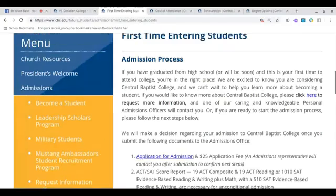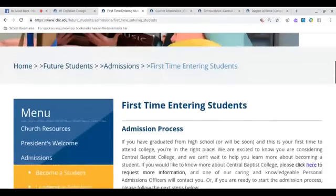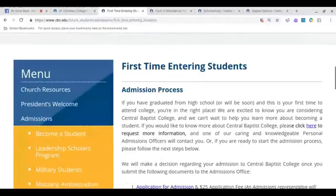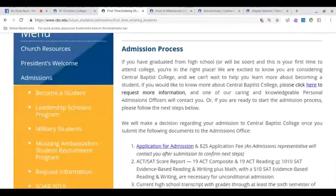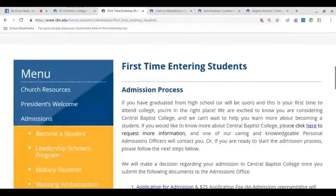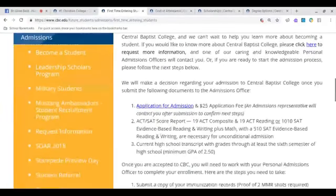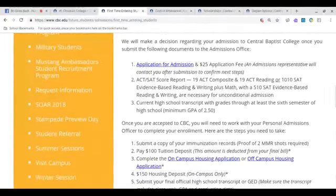All right. So starting with admissions, because for any school that you want to go to, you should definitely know what their admissions procedure is, what the basic requirements to be admitted are. So looking here, and I had to do a little bit of navigating, but I'm at first time entering students, which means you are a first time freshman. Okay, so it looks like their requirements: you have to pay an application fee. So that looks like it's $25.